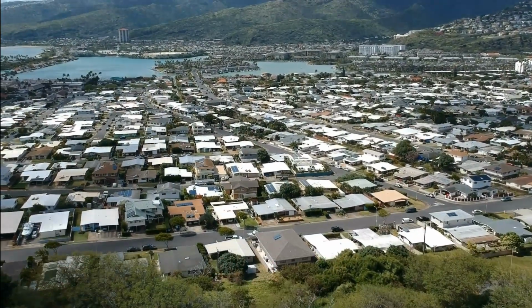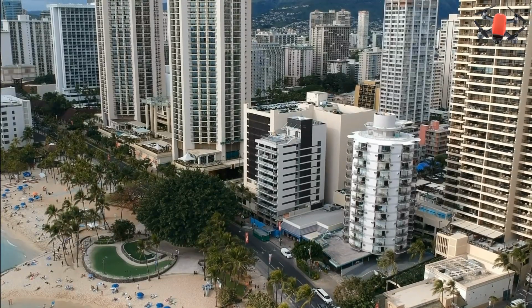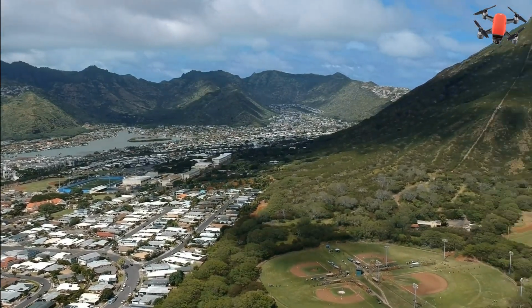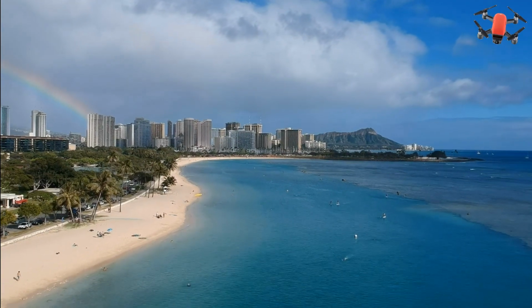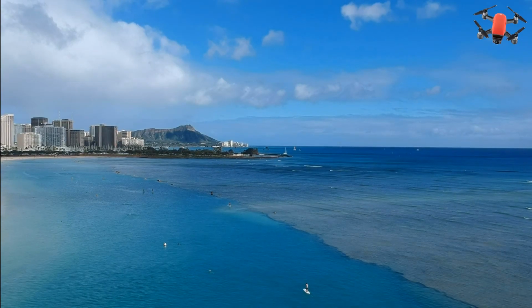Another tip I have if you're in Hawaii, get a drone. Drone will give you exclusive footage. You can get some really nice aerial shots of the entire island, and we just have exclusive raw memory footage of our entire trip because we took a drone. That's another tip. If you have a drone, bring it.